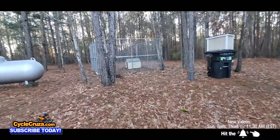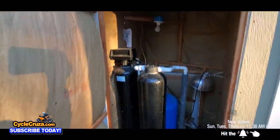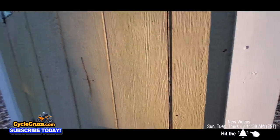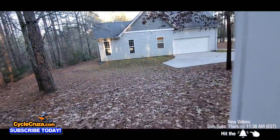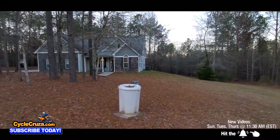So got Skittle Diddles here with the kennel here. There's the well house. You see, right there. Got the system there. Has a heater in there too in case it ever gets down to freezing temps, you can turn the heater light on. By the way, this is a rainwater catch container for extra water.